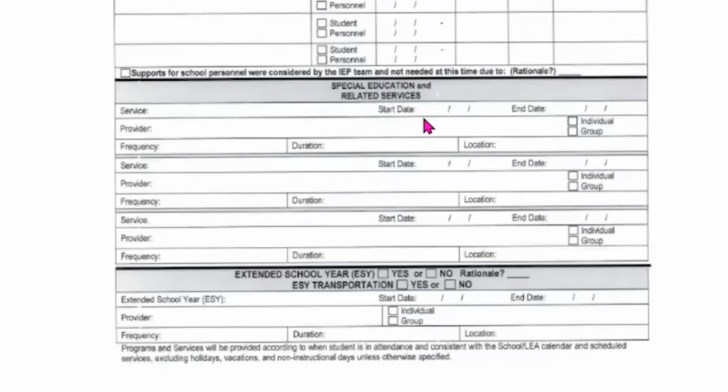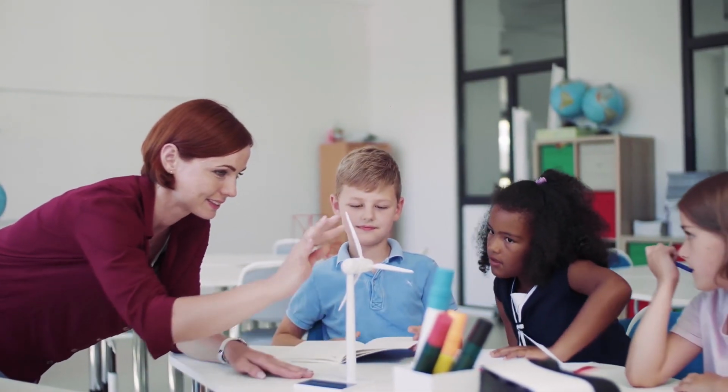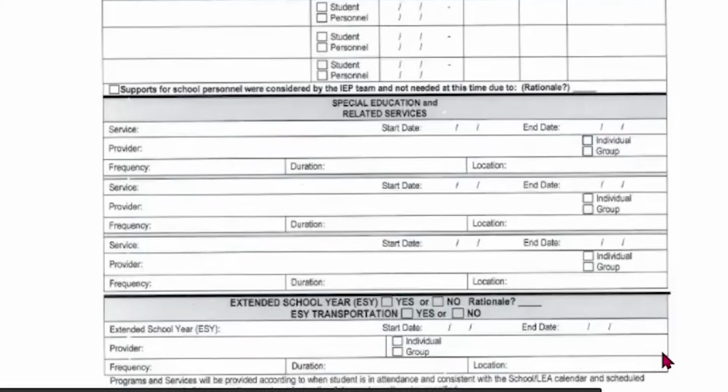Here we have the actual special education and related services. Here you would have your specialized academic instruction, the start and the end date. Specialized academic instruction is usually in a group, with the frequency, the duration, and also the location. Same thing if they had speech and language or occupational therapy. Now down here, if you notice, we have an extended school year, whether it's yes or no, and why. Does a child qualify for ESY, extended school year, or does the child qualify for transportation?